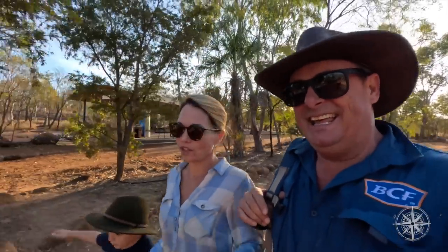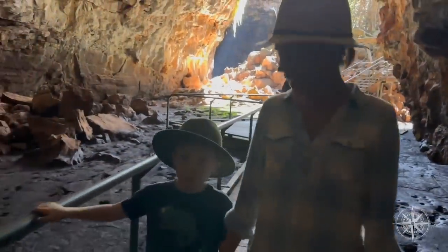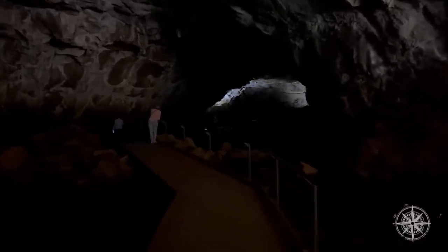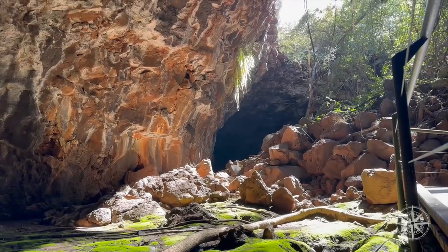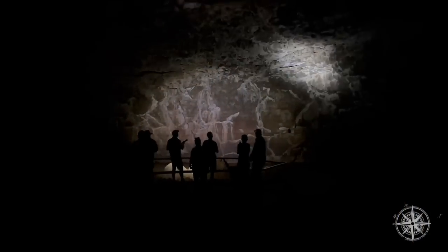It's good to note that you can't access the Undara Volcanic National Park unless you are coming on a guided tour. Right. Either from here at Undara Experience, which is a Discovery Parks now, or there are other tour operators that operate out of Mount Surprise. All right, which is no surprise. Now, we've got a couple of minutes before our next tour, so we thought we'd stop here just to not interrupt the rest of the group.